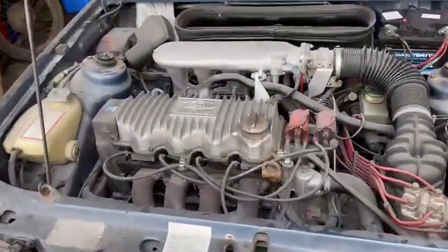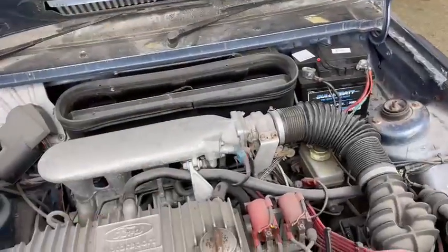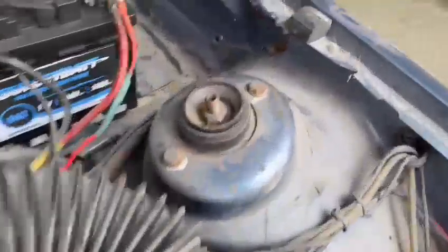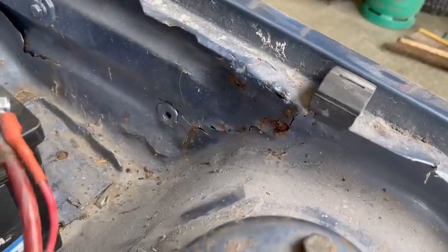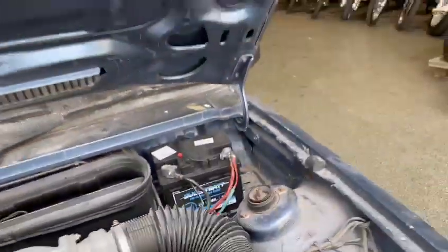But engine wise, doesn't seem to run too bad. Starts up fine, no problem. Just put a new battery on it, and a couple of other bits, can't remember from memory. But she does require a bit here and there. Had a bit of repair work in the past, as you can see, and is still in need of a little bit more.